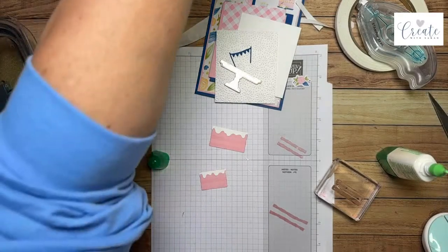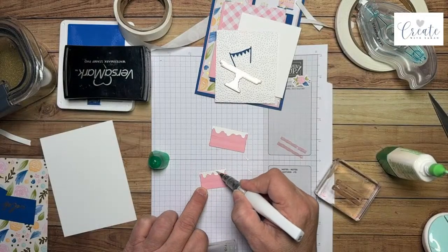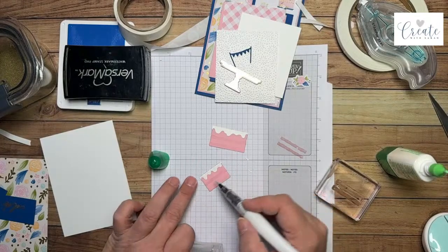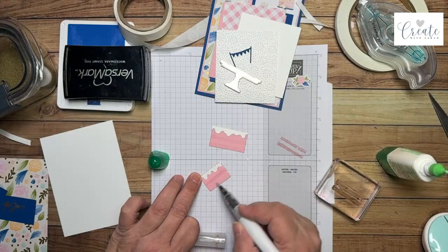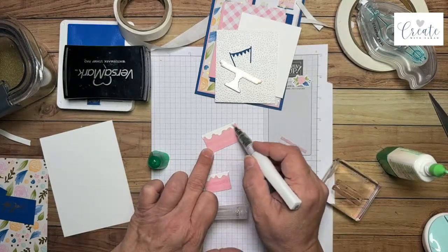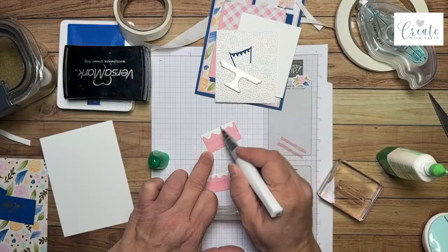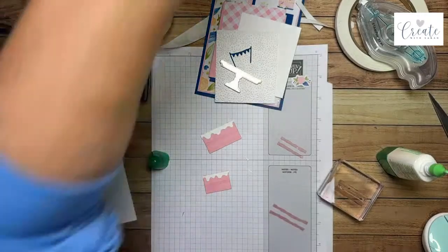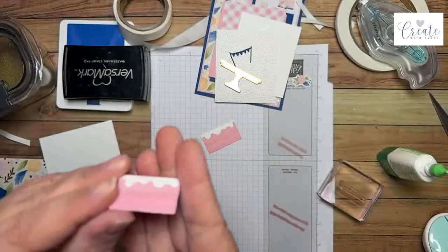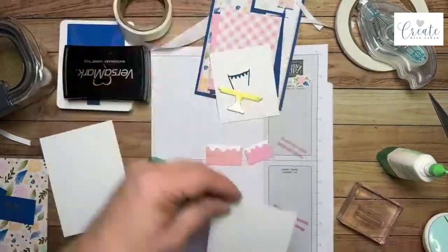All right, of course, we're going to add some Wink of Stella to all of this to give it some shine. Going to do the same thing on the cake layers. And I know you can't see this, but oh my goodness, it's really sparkly. I'll hold it up to the camera. Maybe you can see some of that glitter? I don't think you can. Maybe if I move it, you can see a little bit. All right, looks like we're going to go with embossed.